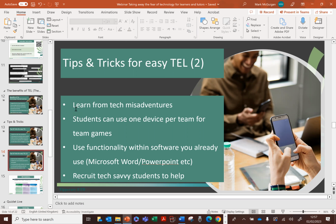My other tip is to look in the software that you already use. For example, if you already use Microsoft Word every day for typing up plans or resources or administration, there's often extra functionality in that. They keep adding more and more functionality to the programs we already use. For example, you've got Immersive Reader on Microsoft Word, which can read out text for you. And inside PowerPoint, you can actually record video. So you needn't start learning a new program from scratch. You could just add in one thing extra that PowerPoint does.